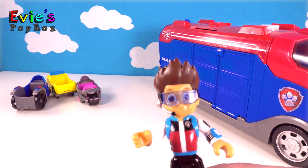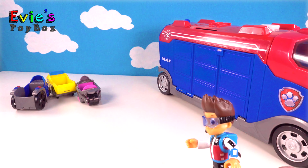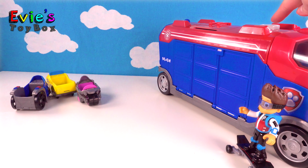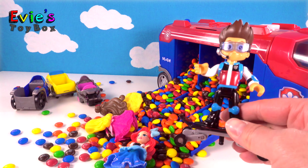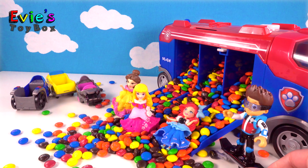Did someone go inside of the Paw Patroller? I sure hope not. Let's take a look and see. Oh no, that doesn't look like the pups. Belle, Awara, Ariel, what are you doing in the Paw Patroller? Have you seen the pups?